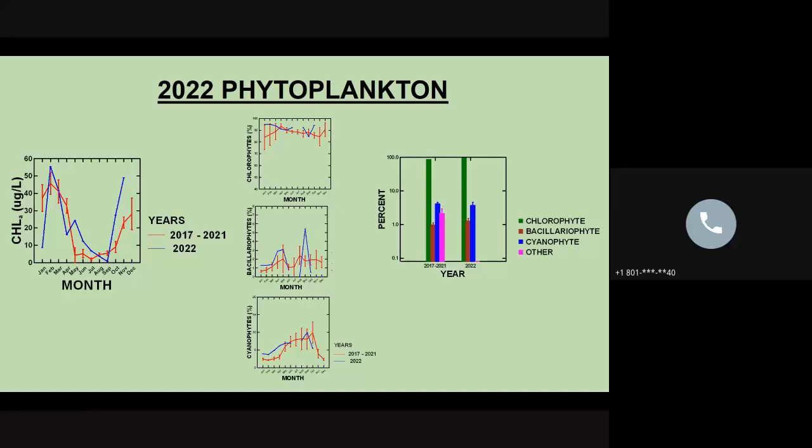Overall, the composition of the phytoplankton is very similar to most years in terms of the percentages of chlorophytes (green algae), the solariophytes, the diatoms, and the cyanophytes, the blue-greens. However, what I want to point out here is the diatoms. They're much higher on average as a percentage in the summer months. Since we depend on the GSLEP sampling, we don't have two months of phytoplankton numbers to do the composition analysis. But the diatoms were much higher in the summer than over the five-year average.